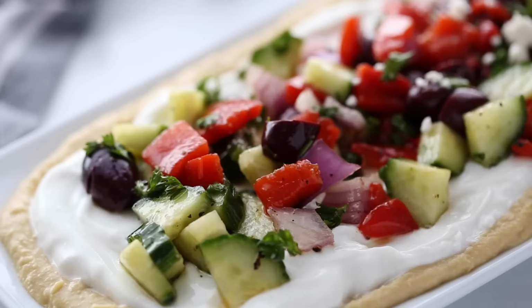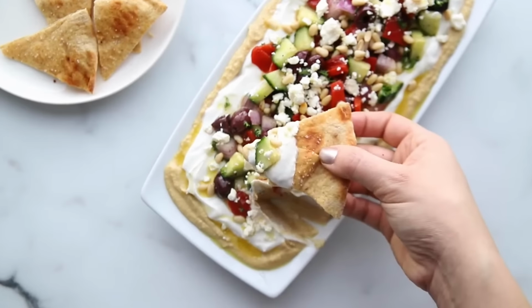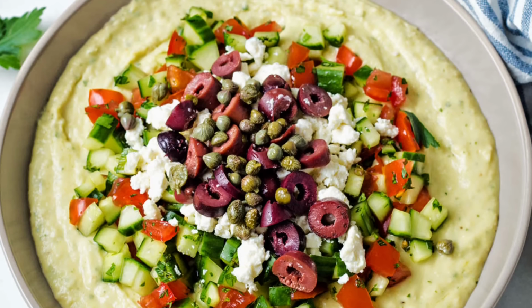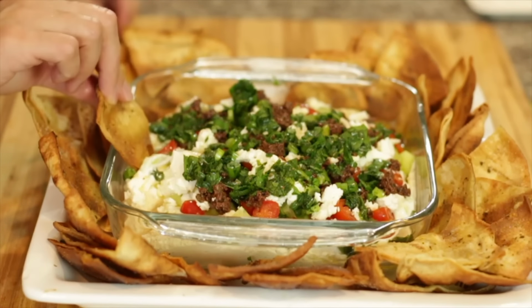Though traditionally served with pita chips as an appetizer, this dish also serves beautifully as a substantial lunch option, especially when paired with a fresh salad or grilled vegetables. Its popularity highlights a growing American trend towards dishes that are not only nutritious, but also substantial enough to serve as a main course at casual lunches or gatherings.